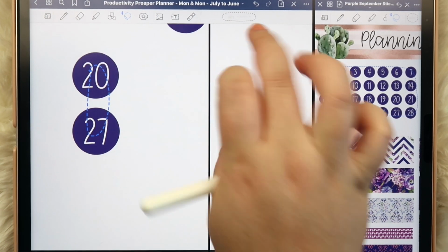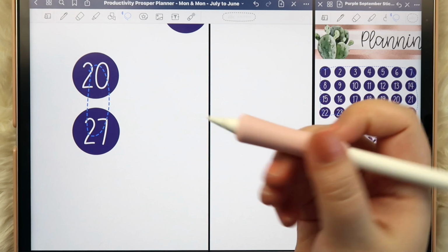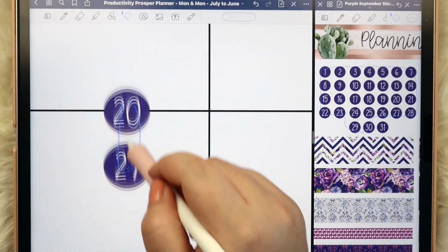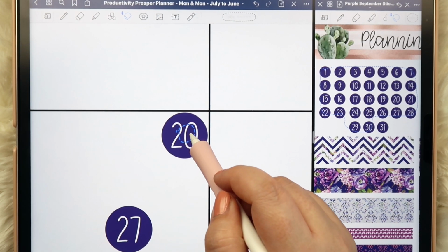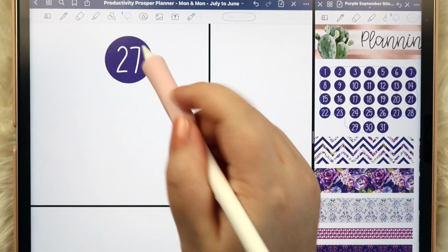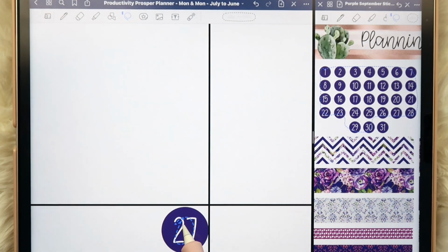And then I've got an upper grip on my pencil right now. I love the upper grips. It just makes it so my hand doesn't cramp at all when I'm using it. It feels much more comfortable to hold. So that's another thing I highly recommend getting for your Apple Pencil, and it slips on and off super easily.